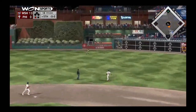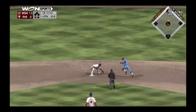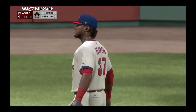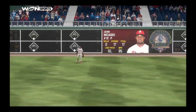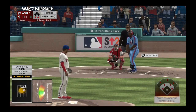There's another frozen rope to right center. Off the diving catch and situation by the center fielder. Stargell's going to be dead at second. He couldn't make the out with the catch, but he made the out with the tremendous throw at second. A good diving attempt, but to no avail, but a good throw to get Stargell. And now here's Vladimir.